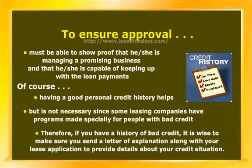Therefore, if you have a history of bad credit, it is wise to make sure you send a letter of explanation along with your lease application to provide details about your credit situation.